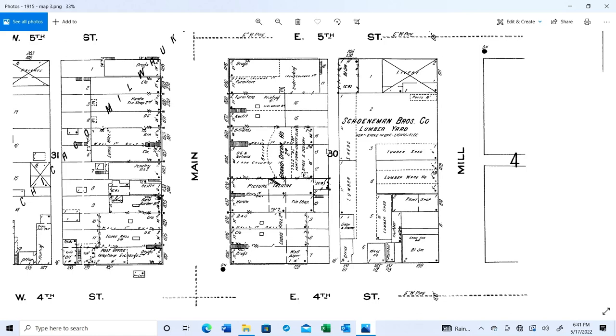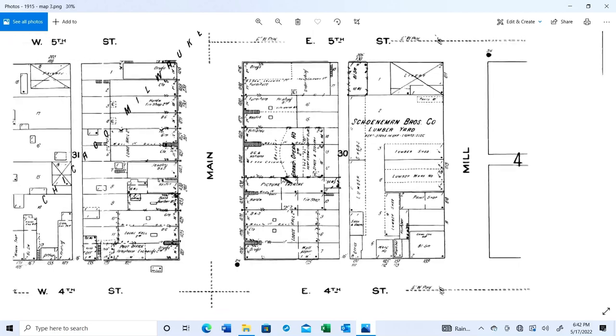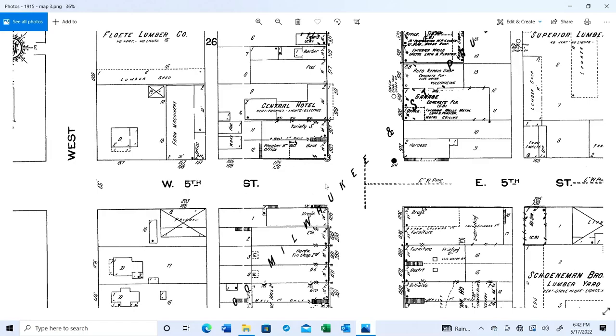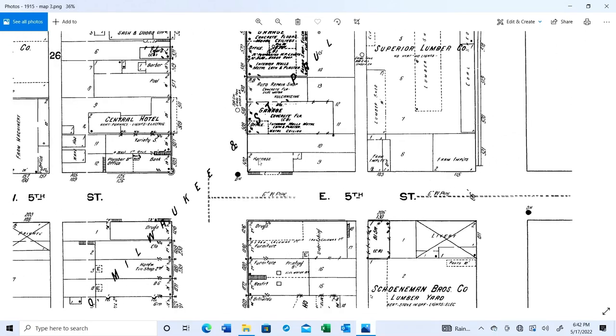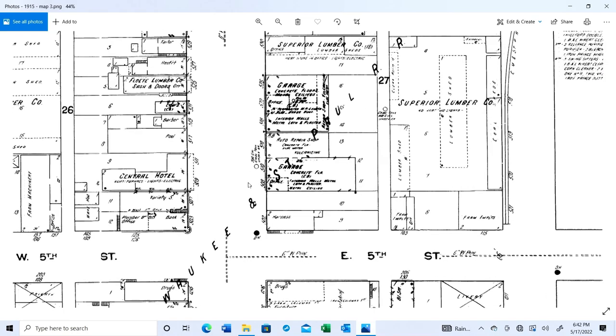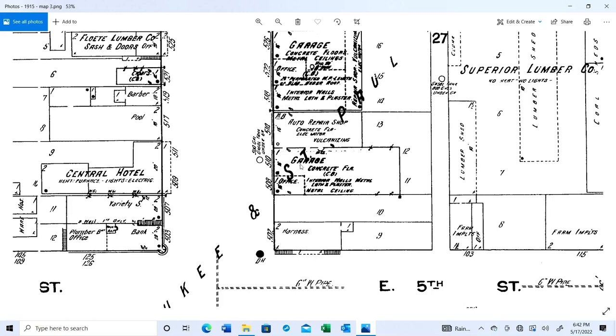Yep. And so now we have the Schoenemann Brothers Lumberyard. They've changed hands now. Do you know whether that was their first location or did they start selling? They started in South Dakota. Yep. So now we're on 5th Street going north. So we have a harness shop. Now the Moore family is in this area, right in here. So you're going to see the concrete, the garage, office, auto repair, vulcanizing.